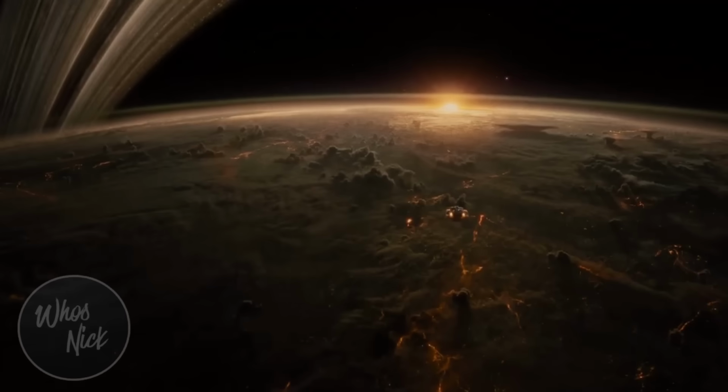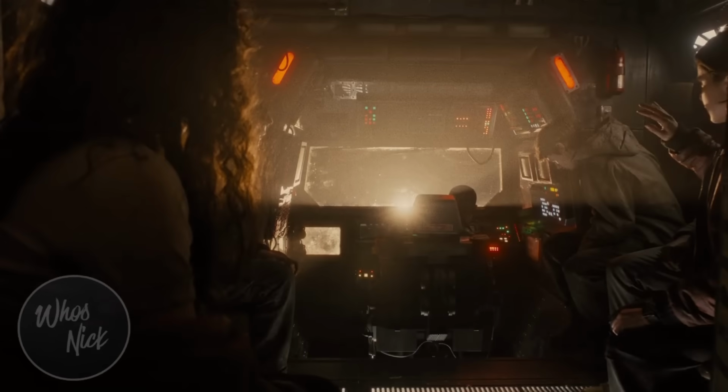And then the next shot here, we get some quick glimpses of the overview of the planet they're on. I love the cinematography here, just gorgeous, everything in this production design, the camera, the shots, placement, everything in this trailer looked great.